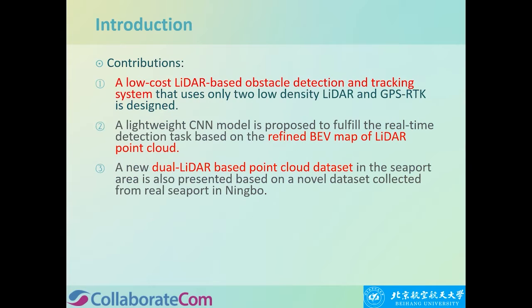The contributions of this paper can be summarized as follows. A low-cost LiDAR-based obstacle detection and tracking system that uses only two low-density LiDARs and GPS RTK is designed. A lightweight CNN model is proposed to fulfill the real-time detection task based on the refined BEV map of the LiDAR point cloud. A new dual LiDAR-based point cloud dataset in the seaport area is also presented, collected from a real seaport in Ningbo.